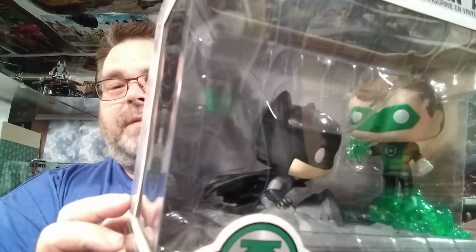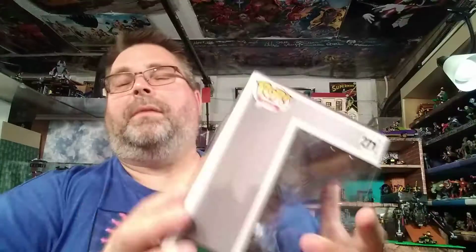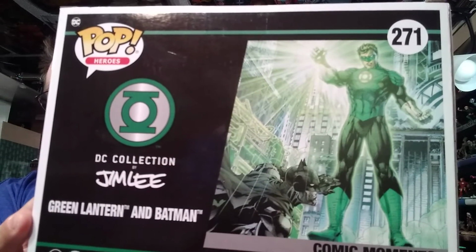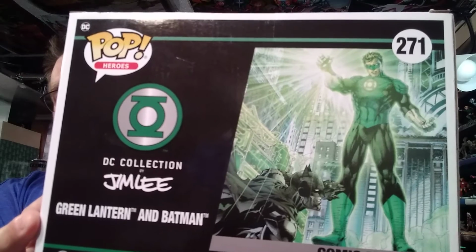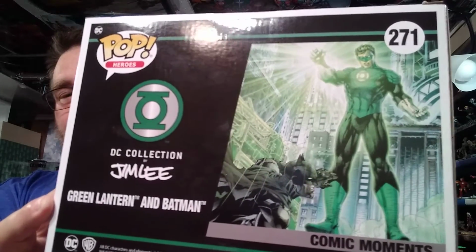And I always thought this Green Lantern was awesome just by itself. I was aggravated that they never put out the Green Lantern by himself, that you had to get it in a pop. And this is what it's based off, this artwork, where Batman's first introduced to Green Lantern, from Justice League #1 that Jim Lee did in the New 52.